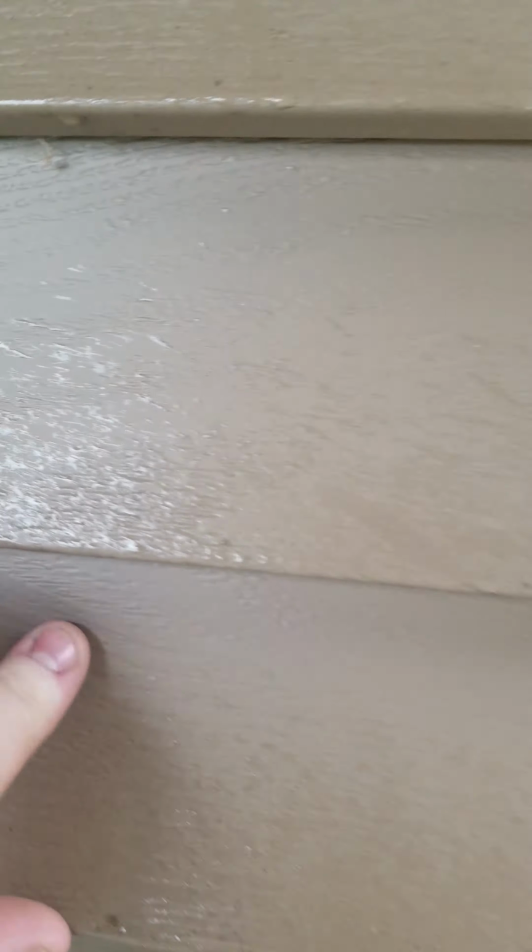Even though it may not look real dirty, there's a good chance that it is dirty if it hasn't been cleaned in a while. So over here on the siding, you can see there's a little bit of mildew and dirt, and there's definitely some cobwebs up here. Now over here on this side, you can see there's no cobwebs along here. That mildew is gone, and it makes it look a lot better.